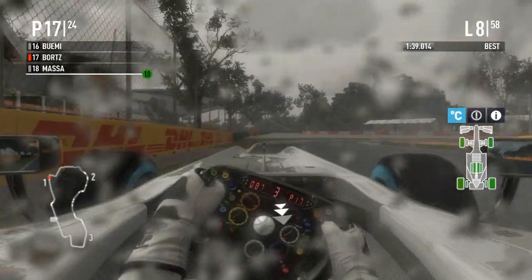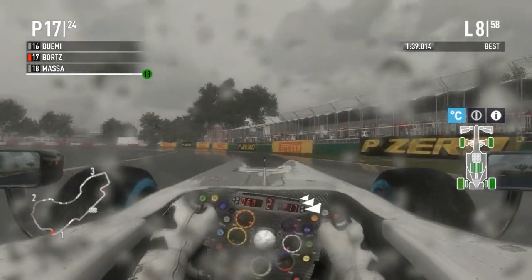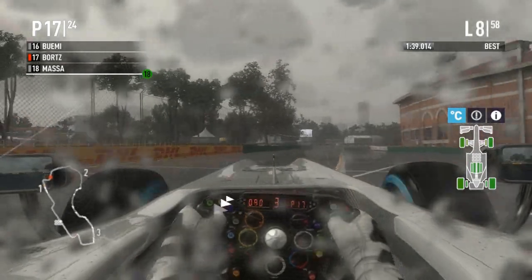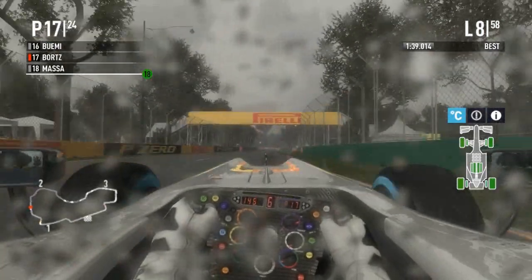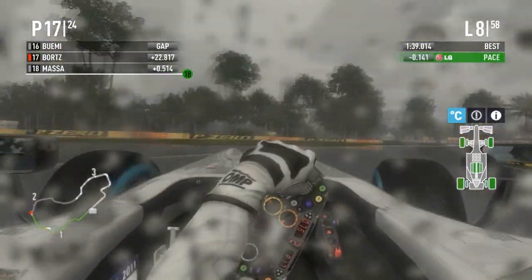And it looks like, whoop, there we go, we jumped to lap 8. Positions are still pretty much the same. Buemi 16, Bortz 17, Massa 18. Looks like gaps are opening up quite a bit between Bortz and Buemi. Whoa, hey, that's a bit of a moment. The engine has cooled down from its earlier state, which is good news for Bortz. Less of a chance of blowing the engine.